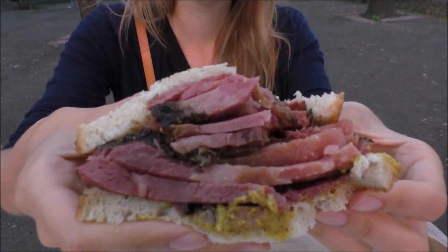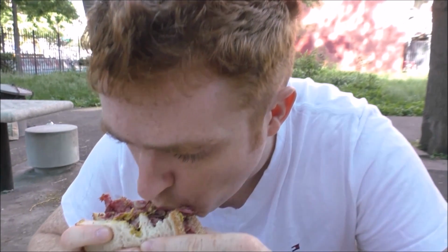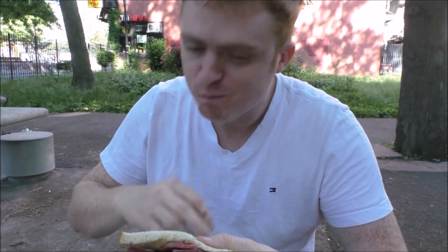Check it out. Right, and so I have the other sandwich, the corned beef sandwich. Go look at that. Wow. Behemoth. I'm gonna try to eat it without having too much of it falling off. Struggling there? A little messy. That was way too big of a bite.